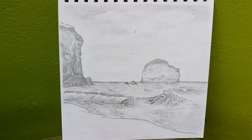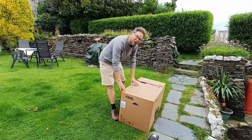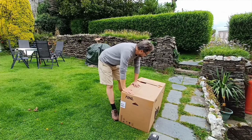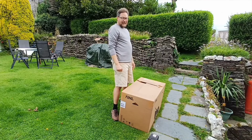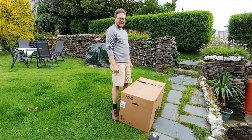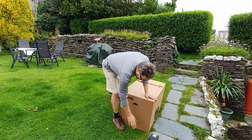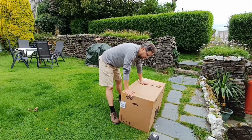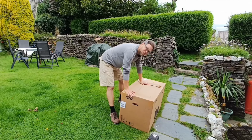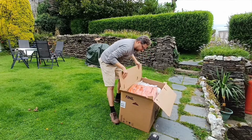Right, well, I got myself a new toy. My old lawnmower has finally given up the ghost. The handles are rusted off. Cleaning and servicing takes too long and everything else is just a pain, and it's getting old and it needs replacing. So I've got some Stihl stuff, hedge trimmer and stuff like that, so I thought I'd go cordless. Cuts out all the servicing and everything else. They're much more reliable. So let's unpack this and see what I've got.